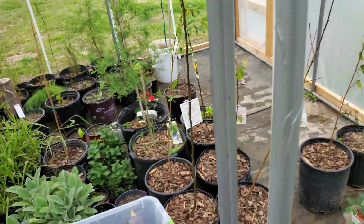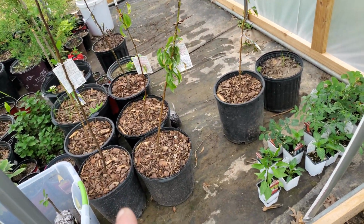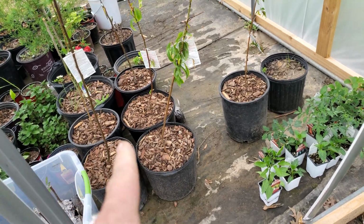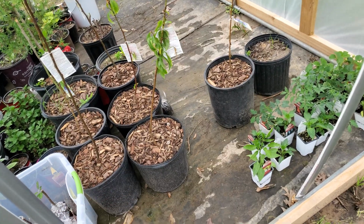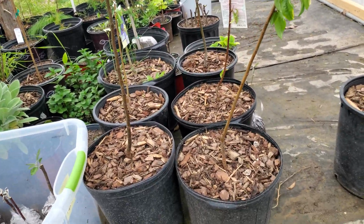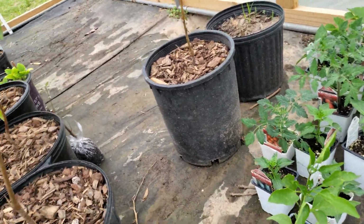So I wanted to kind of run an experiment, see how well they do. One, as far as disease goes and things like that, and then two, see how well they do in pots and things like that. See if I can get them any bigger before I plant them in the ground. Maybe I just need to put them in the ground now.